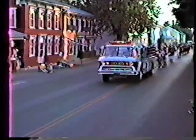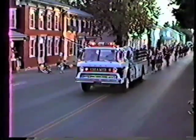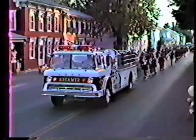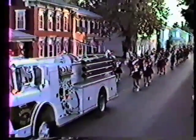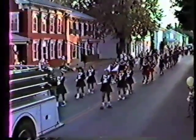Next, a Ford pumper out of Kramer. I think it's a 1980, a new truck just purchased some months ago. Kramer is famous for the business of wood mowed. Thank you, Kramer Fire Company, for coming up and spending an evening with us and participating in our parade.